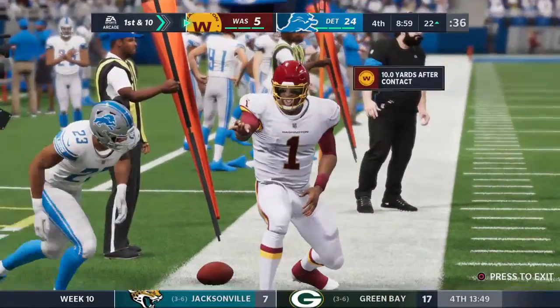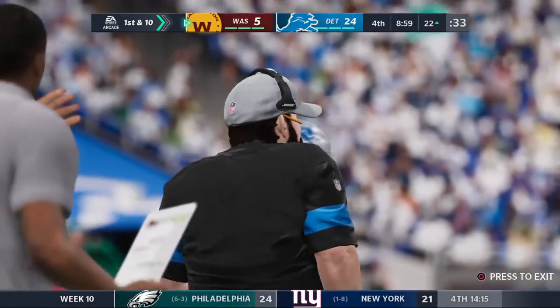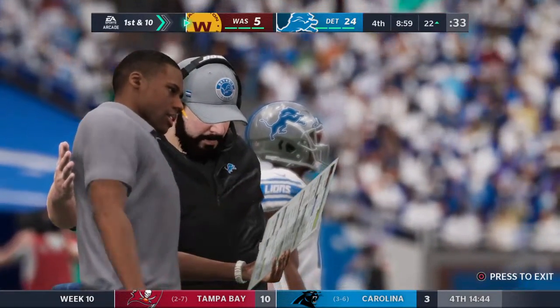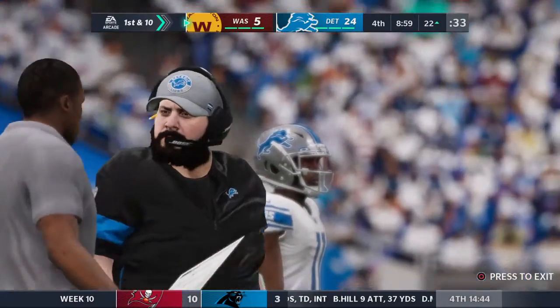Good coverage downfield led to him taking off, picking up the first down on a 13-yard run. That was an excellent job of recognizing the situation. His first read wasn't there. Heck, his second read wasn't there. But he bought himself a little extra time scrambling out of the pocket, got to the sticks, and picked up the first down.